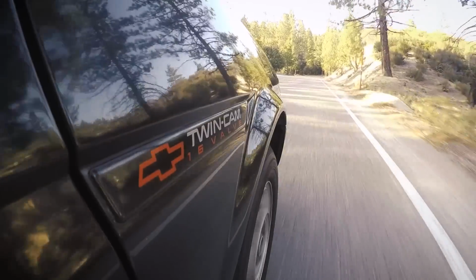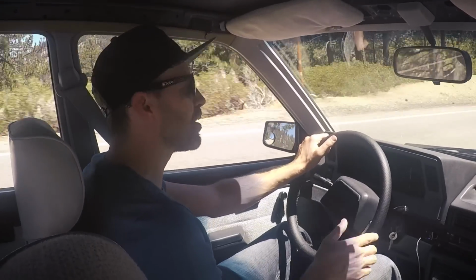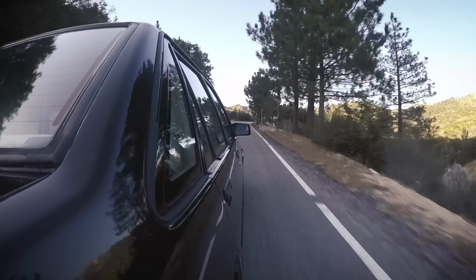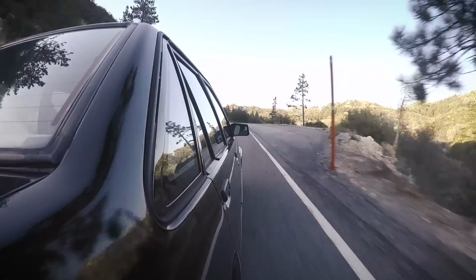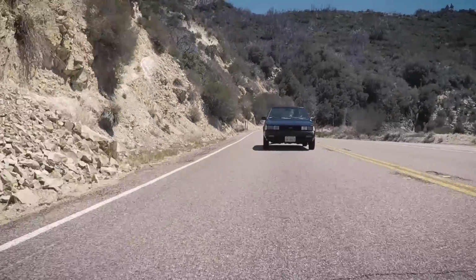Well, there you have it, the 1988 Chevrolet Nova Twin Cam, one of the coolest, most fun cars that you've never heard of. Well, now you've heard of it. I'm grateful that I was able to find this incredibly rare twin cam and keep it on the road. And I'll continue to put it through its paces for as long as I own it, which will be for a very long time. This car is a keeper. I love this thing.